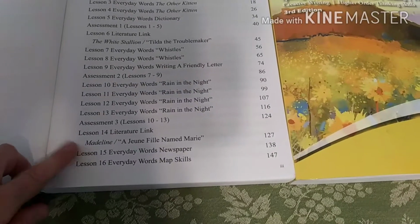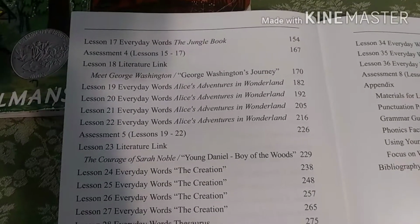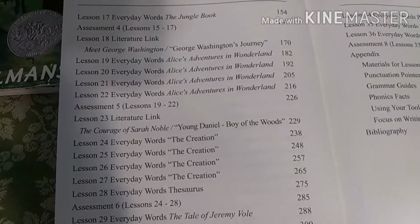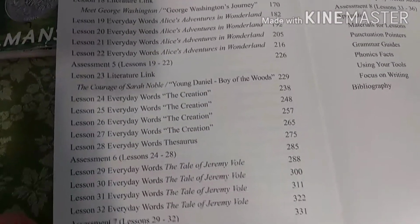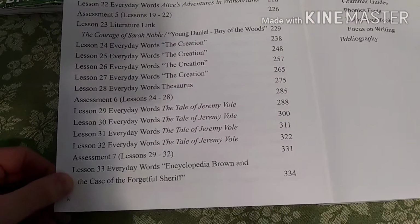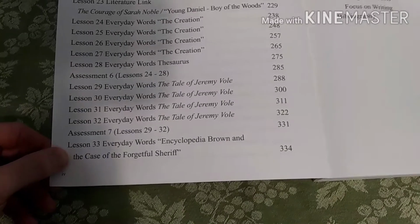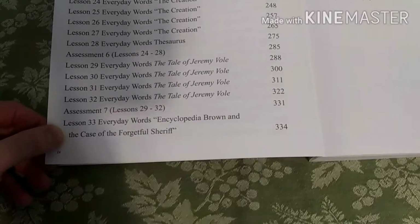And then lesson or week 14 is Madeline. And there's newspaper skills and map skills. Writing a friendly letter, using a dictionary. Over here we have some everyday words from The Jungle Book and another literature link, Meet George Washington. Everyday words, Alice's Adventures in Wonderland. Another literature link, The Courage of Sarah Noble. Everyday words in the Creation, using the thesaurus. The Tale of Jeremy Vole. And everyday words in Encyclopedia Brown.